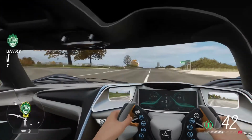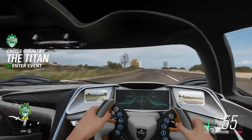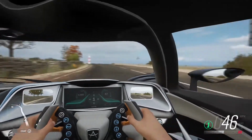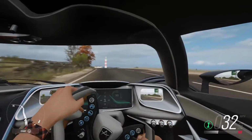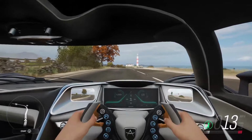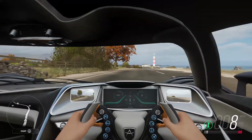Very futuristic looking. Got this car from doing Forza 4, and I guess you might be able to get it from the auction house as well, so, yeah, I'd put this down as a very cool looking car interior. On to the next one.